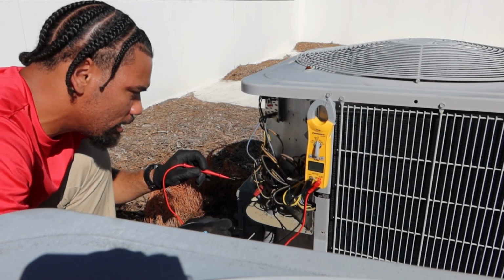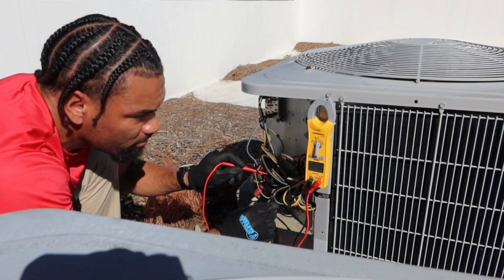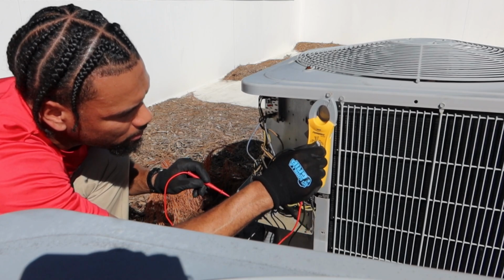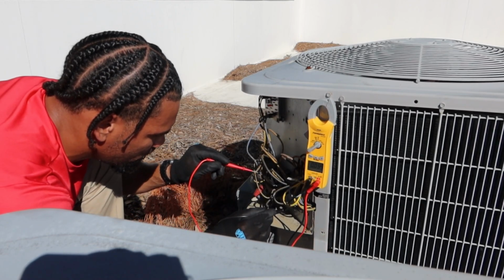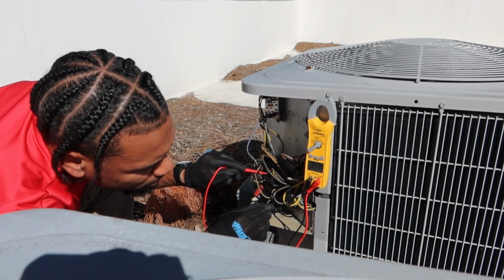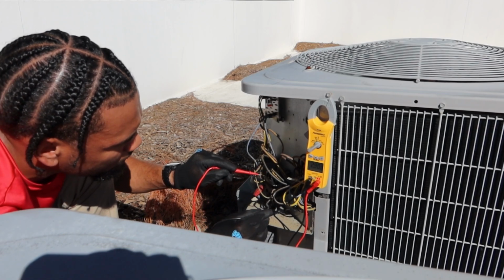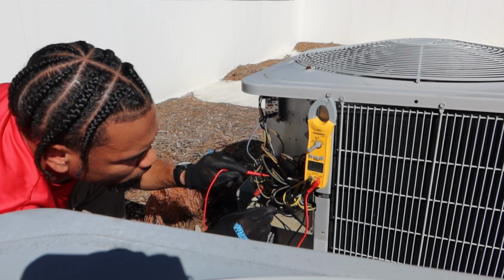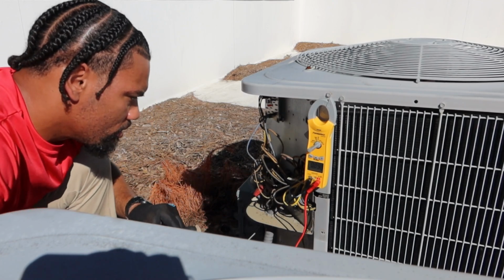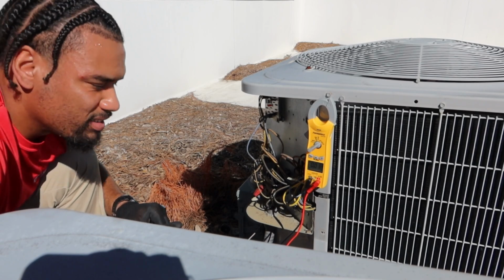Leg L1 to ground. Okay. L1 to ground, 3.4. L2 to ground, 3.4. Okay, so you think it's good to touch it now? Nah. Why not? Because it's not off.